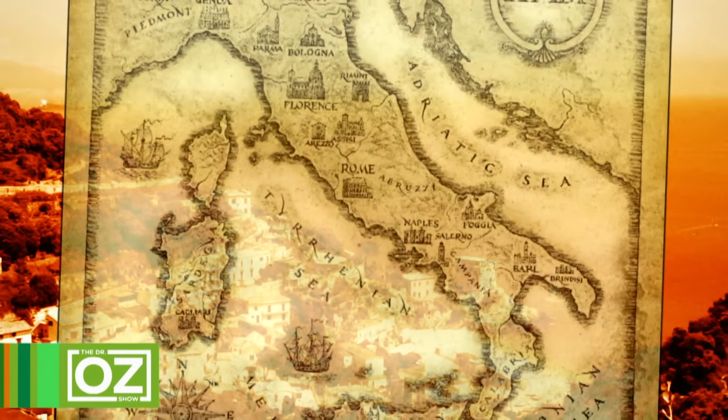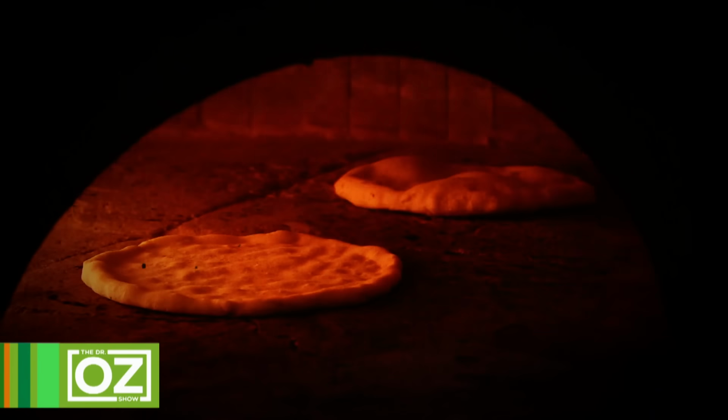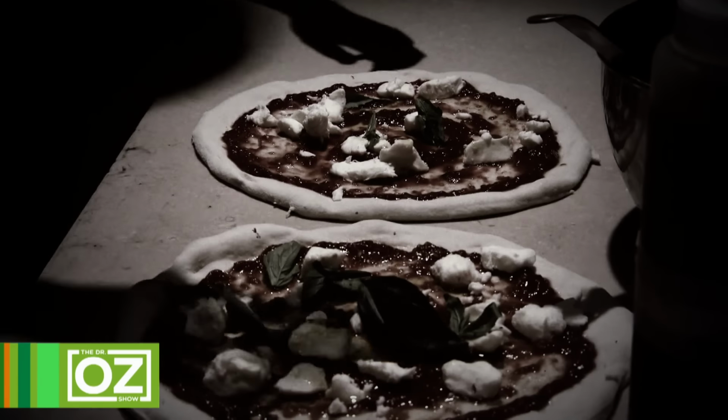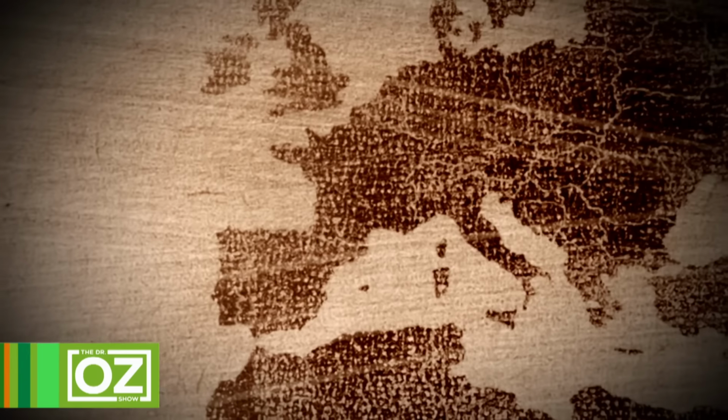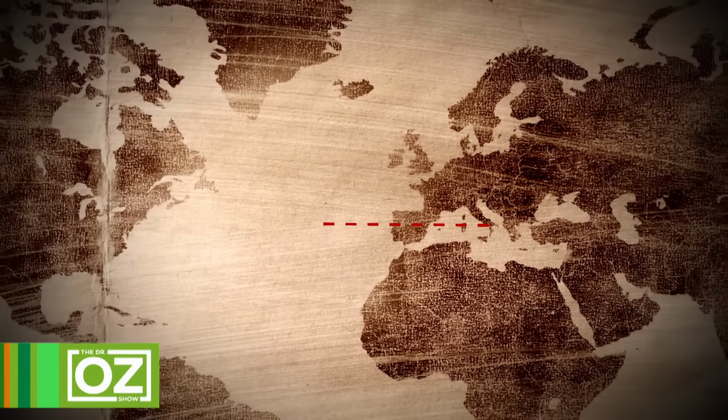It all started in southern Italy, where the roots of pizza stretch back centuries. Thin crusts with toppings like fresh cheese, red tomatoes, and garlic. It wasn't until the late 1800s that pizza made its way to America, when it was brought over by poor Italian immigrants. And for decades, Italian Americans made pizza the way it was in the mother country. Simple, fresh, and healthy. So where did pizza go wrong?